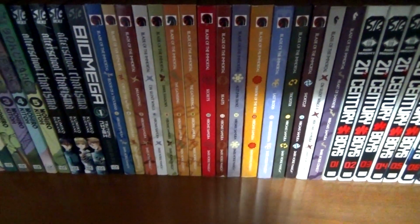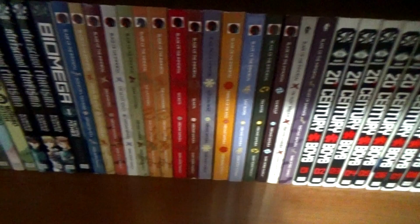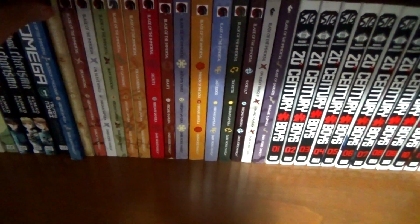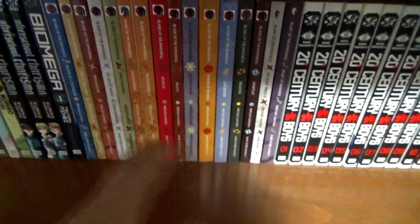And then, of course, right over here you have to have Blade of the Immortal. Absolutely fantastic series, or so I've heard. I took a bit of a gamble buying so many volumes for a series that I really hadn't gotten into that much. I've read volumes 1 and 2. I haven't really enjoyed it that much, but I'm holding out hope that it gets a lot better.